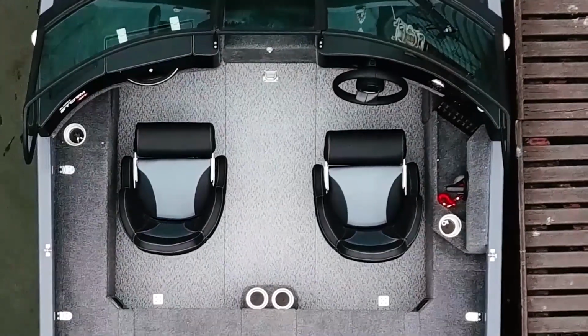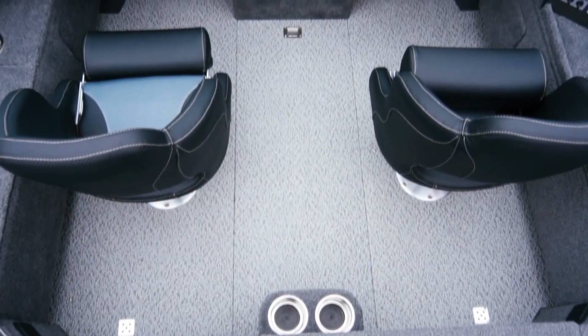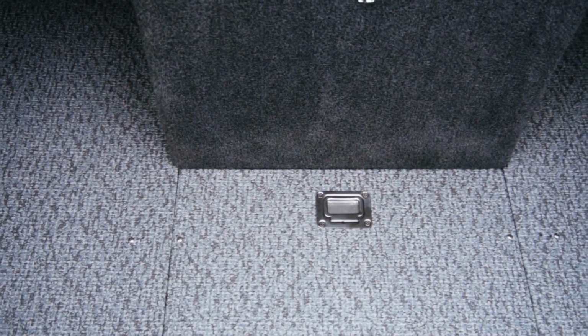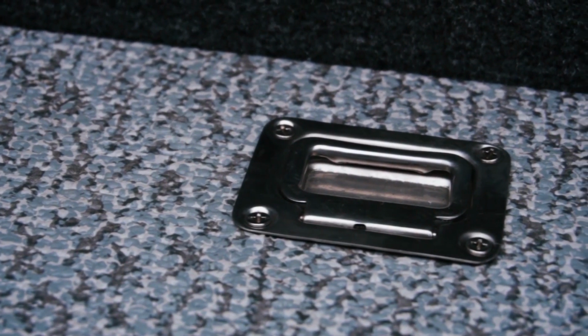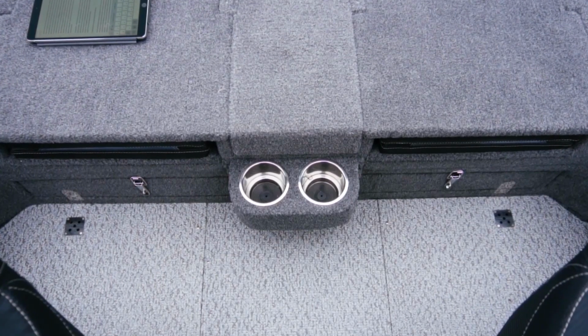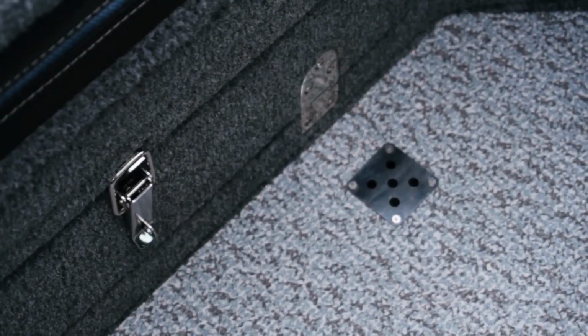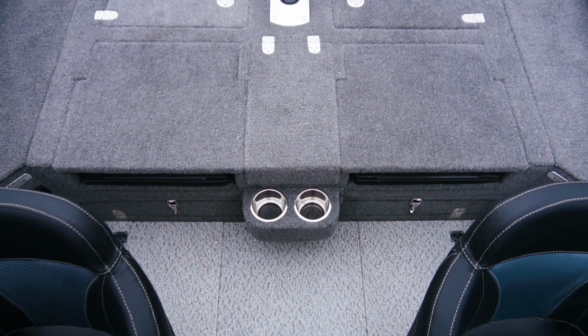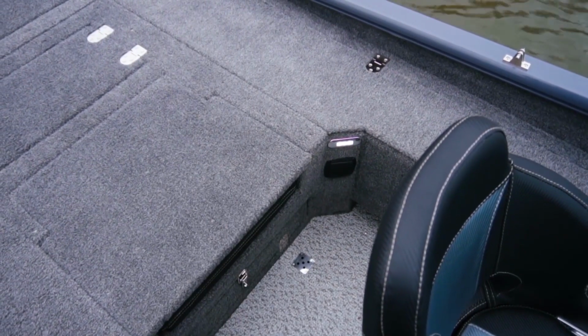The deck consists of 3 parts. The middle part provides access to the fuel tank. To make removing this part easy, a stainless steel handle is installed. The deck is drained via 2 holes covered by stainless steel grids. To light up the cockpit, we have installed 2 LED lamps.